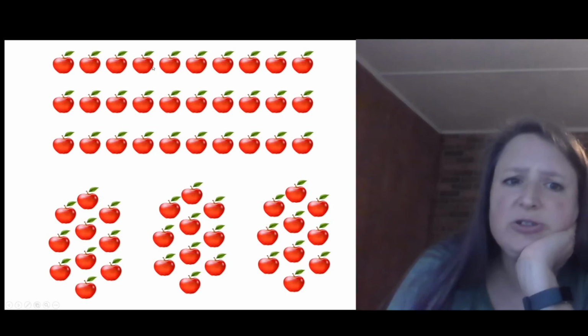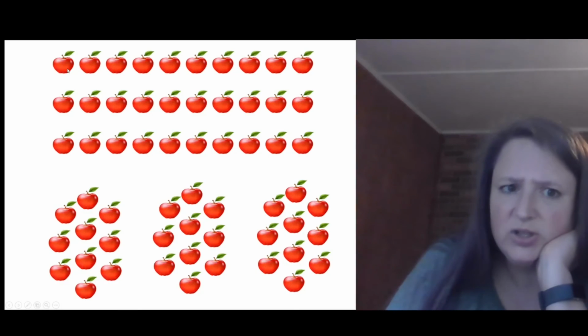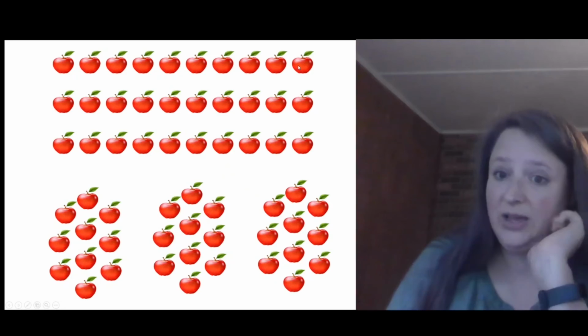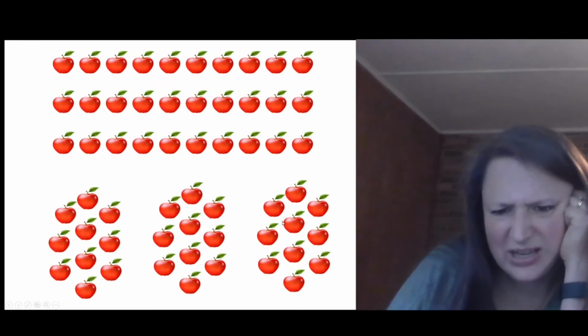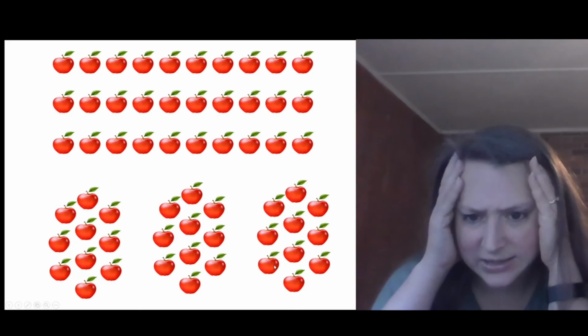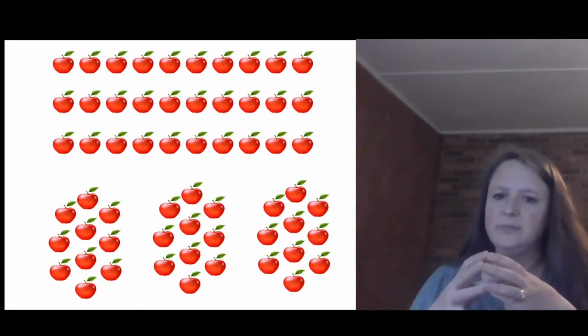10. So should we check something? So we should check and make sure that there's 10 in the line. Oh, let's do that. 1, 2, 3, 4, 5, 6, 7, 8, 9, 10. Oh, that's good. The lines are in tens. So should we check one of the bunches to make sure they're 10 too? Oh, okay. Well, let's check. 1, 2, 3, 4, 5, 6, 7, 8, 9, 10. Oh, they're both tens. They're just arranged differently. But even if I put it where it looks different, it's still 10 apples.